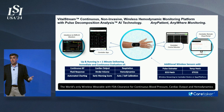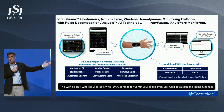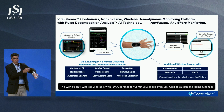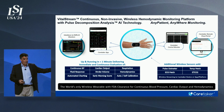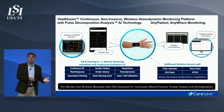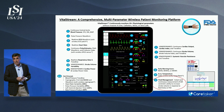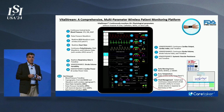But we're also a completely wire-free platform. So we've integrated pulse oximeters, ECG patches, other wireless sensors into our platform. From our wrist, the data can be displayed on our companion app, on our cloud portal, or to central stations, or more importantly, directly into EMRs and other monitors like the Philips IntelliVue. We actually measure 20 physiological parameters, again, all FDA-cleared, all being sold right now.